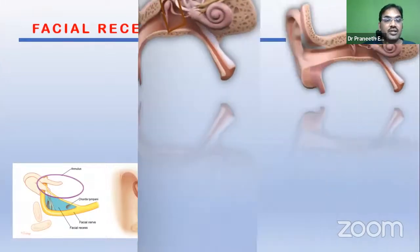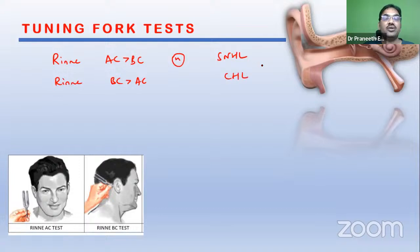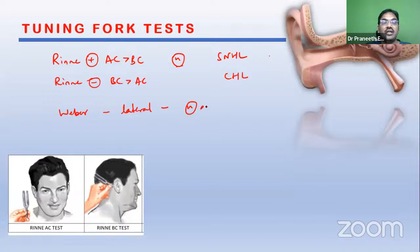Now, we'll move on to the next one. Tuning fork test. How do you interpret with the help of the tuning fork test? First of all, what is the tuning fork test you'll be doing? Rinne tuning fork test. Normally, is air conduction better than bone conduction? That indicates it could be normal, or it could be sensorineural hearing loss. And if your Rinne shows bone conduction better than air conduction, then it should be conductive hearing loss. This you call Rinne positive, and this you call Rinne negative. Am I clear? Because Rinne positive occurs in both normal and SNHL, now you do the Weber. If the Weber lateralizes towards the normal ear, what does it mean?